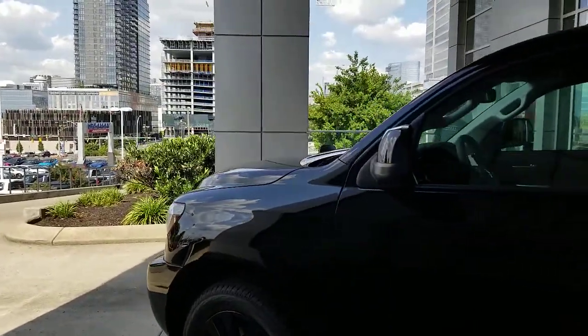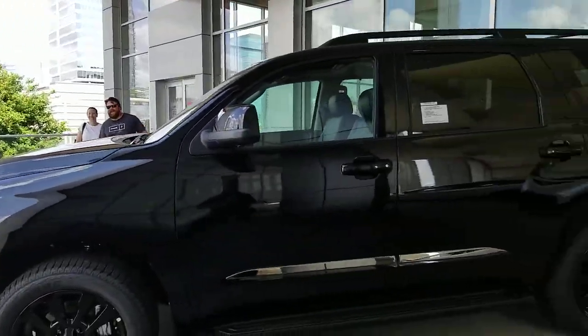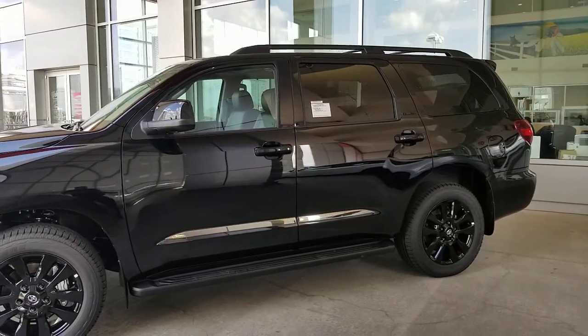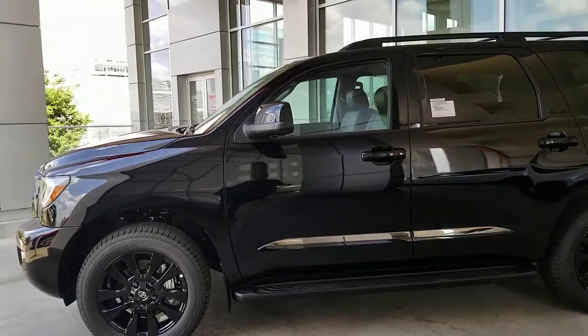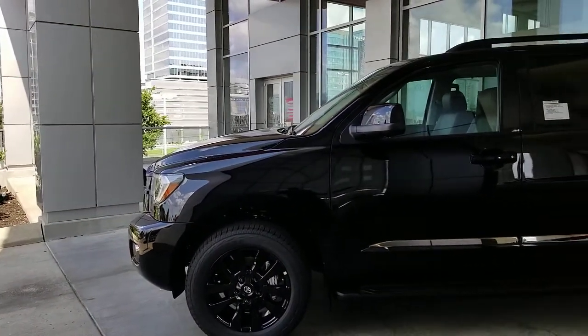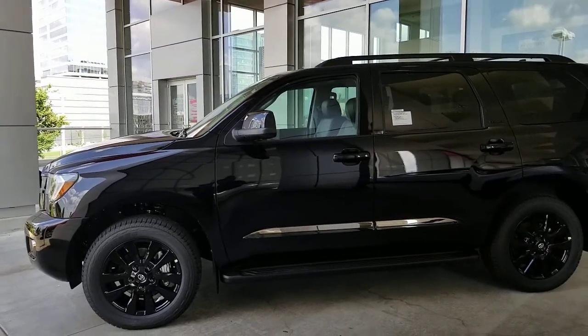The body construction is body on frame, like the other trucks. That mimics the 4Runner, the Tacoma, the Tundra. All those are body on frame construction, so that's not really new. That's just how Toyota does it.